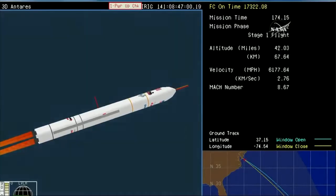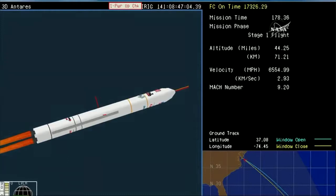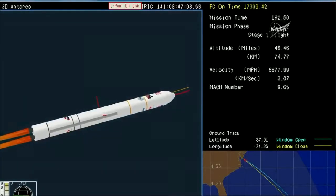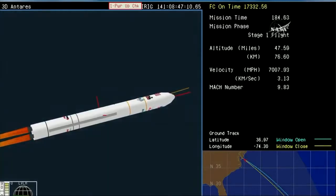The slow throttle ramp. And you can see its flight path in the lower right corner. Again, it flies in the southeasterly trajectory away from Virginia, out over the Atlantic Ocean.